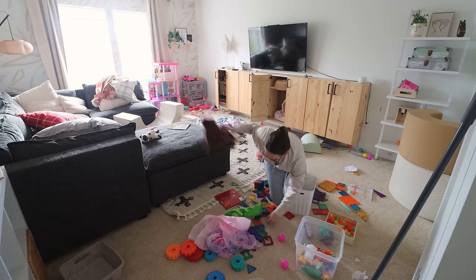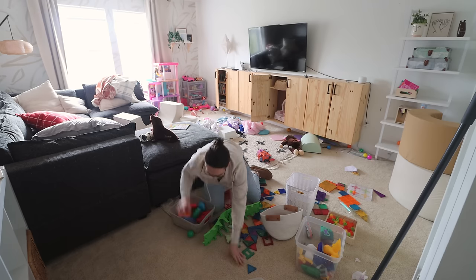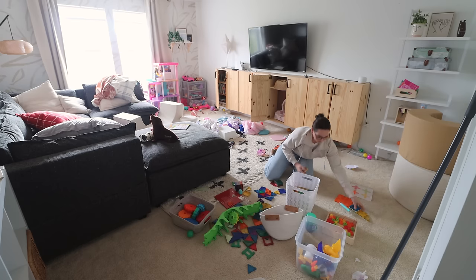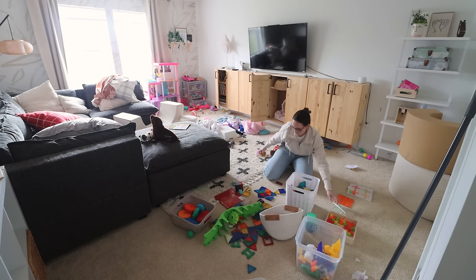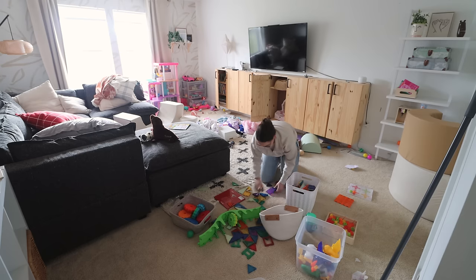All in all, I think that I was cleaning, restocking, doing all of this. I think it was probably about 2.5 to 3 hours long. What makes things move really quickly is having systems in place. So everything in this room has a place. It's just a matter of putting it back into that place and then hoping that Britton doesn't run through and dump it out again.